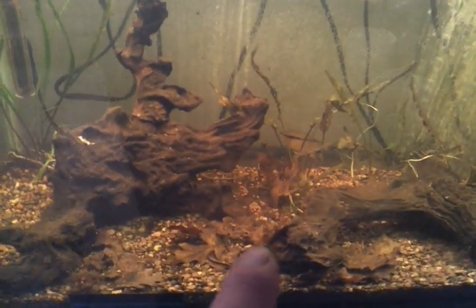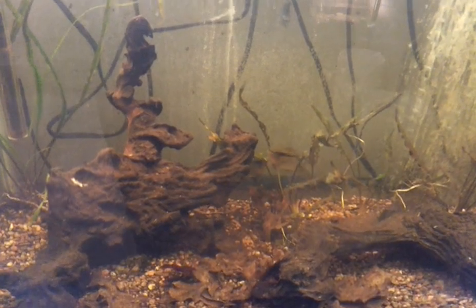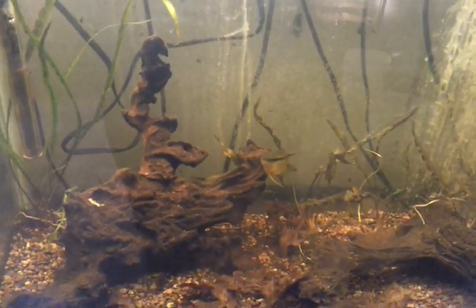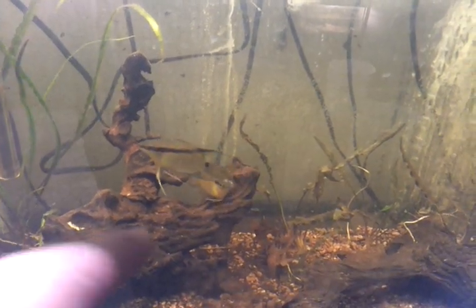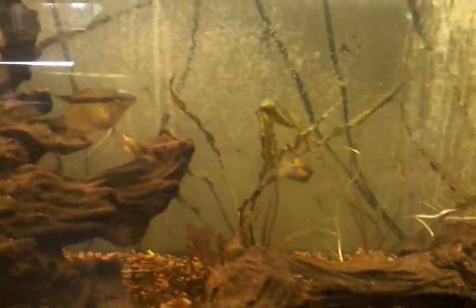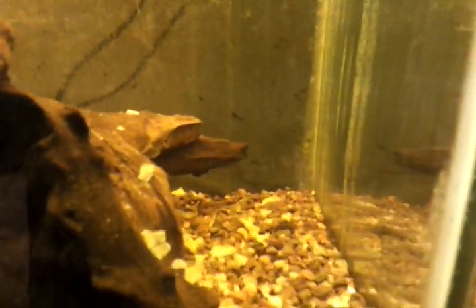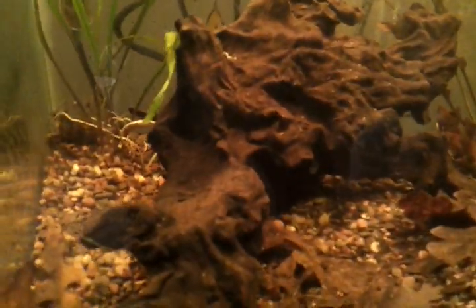Those are Mesonauta insignis, also known as the flag cichlids. They're closely related to the festivums, but they're different. Yeah, you can tell they're stressed out. They're not doing their full colors. It's bugging me. Where is that other guy? Hiding behind that piece of wood, I hope.